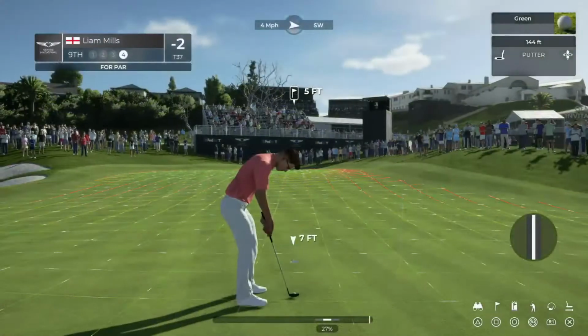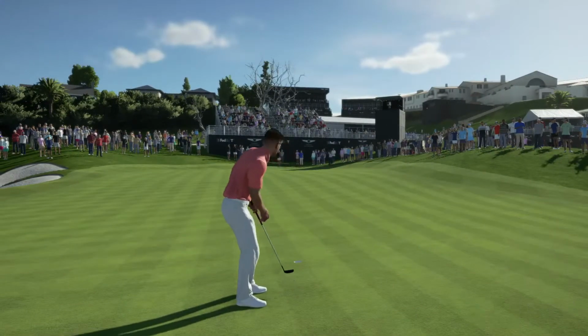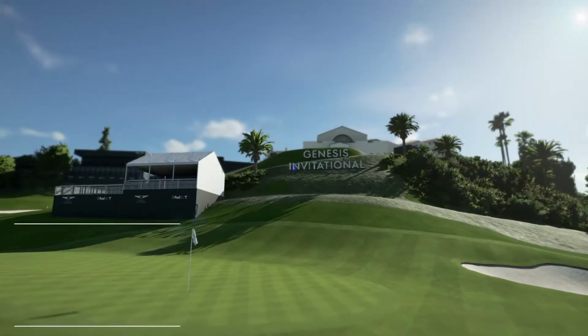Not sure if they understood the lie of the land there, Rich. Looking good. That's a good putt for par. You'll take it. And a little slide down the standings after that hole.